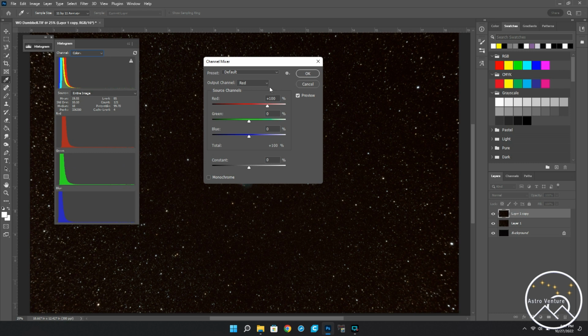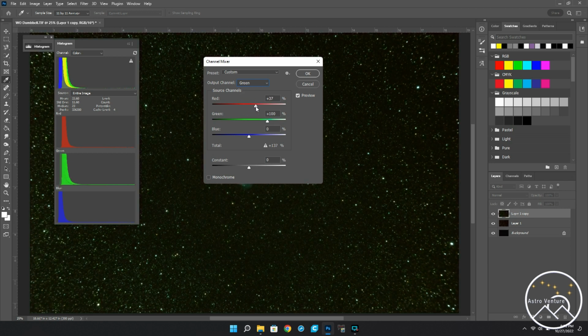So first, let's deal with moving this green over. I'm going to go to the output channel, drop that down to the green, and now I'm going to grab the red slider, and as I move to the right, it will slide the green to the right, aligning it to the red. So here we go. Let's slide this green over. You can see it coming over, and it will start to come into alignment. And I'm watching the top part of this histogram for that alignment. Now let's go over to the blue. Same process. I'm going to grab the red slider, slide the blue over, and I'm looking for that alignment. There we go.